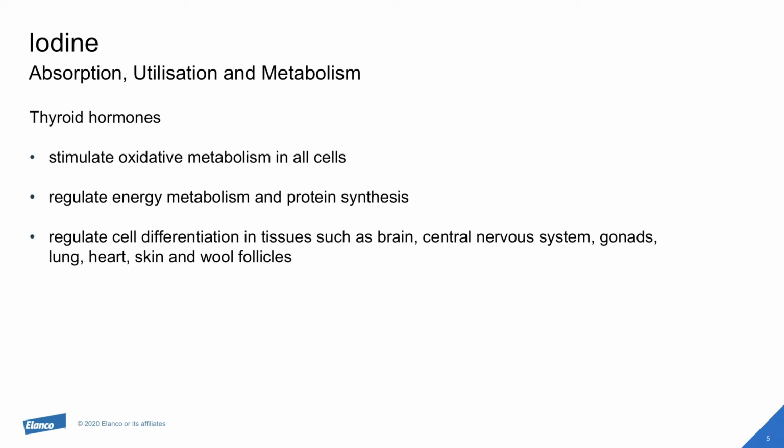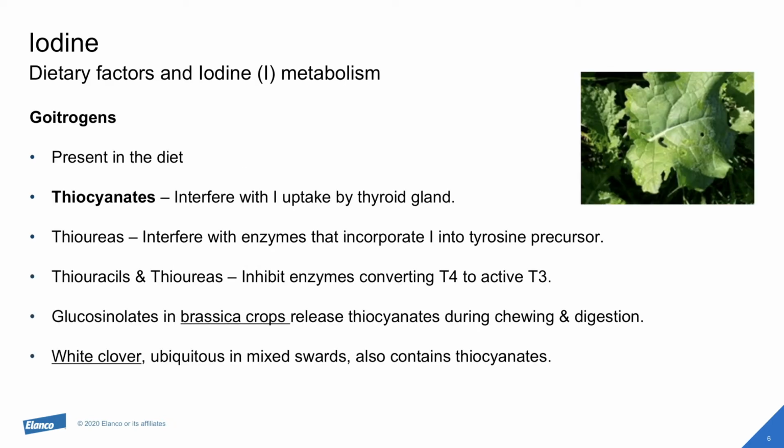Thyroid hormones stimulate oxidative metabolism in all cells and regulate energy metabolism and protein synthesis, and affect cell differentiation in tissues such as the brain, central nervous system, gonads, lung, heart, skin, and wool follicles. Management of iodine nutrition is complex due to the presence of organic factors in the diet, collectively termed goitrogens. These include thiocyanates that interfere with the uptake of iodine by the thyroid gland, while thioureas inhibit enzymes that incorporate iodine into the tyrosine precursors of thyroxine, and along with thiouracils, inhibit enzymes that convert T4 into T3.